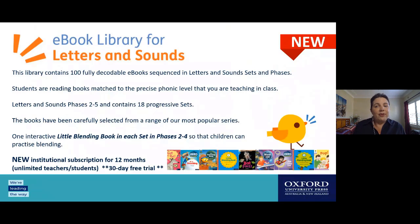Well, this is exciting. You are the first to hear about this brand new e-library for letters and sounds. It contains 100 fully decodable eBooks, which are sequenced in letters and sounds sets and phases. This library can be accessed by both students and teachers when schools have paid for the subscription, which incidentally will be just $299 for 12 months. And you can be sure that students are reading books matched to the precise phonics level that you're teaching in class. The eBook library covers letters and sounds phases 2 to 5 and contains 18 progressive sets.